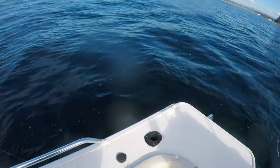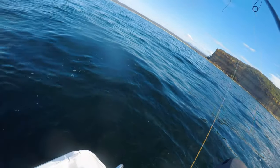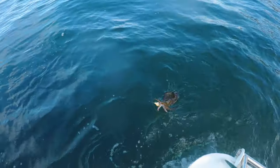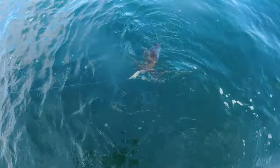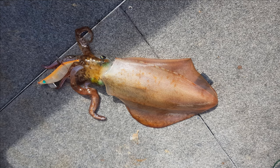Squid jig out, hoping for the best. Well, I was in luck. Oh, there's a calamari. I was pretty happy about now. This is my first squid.